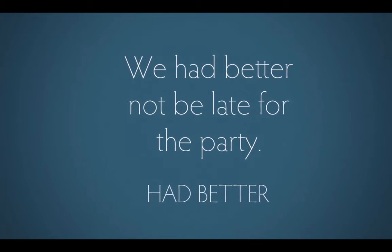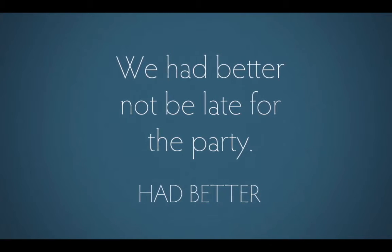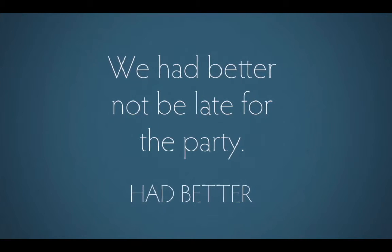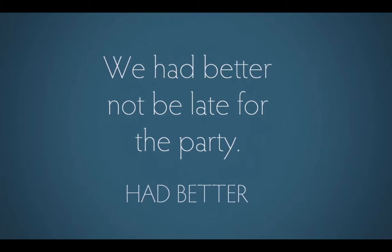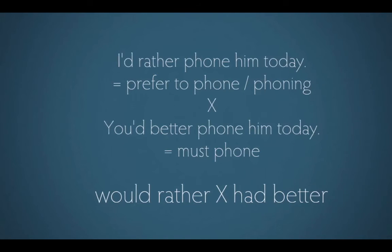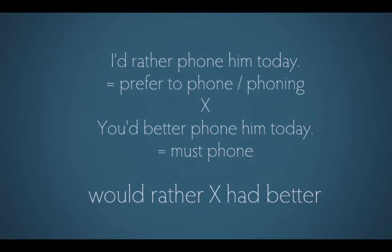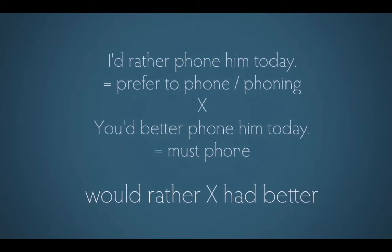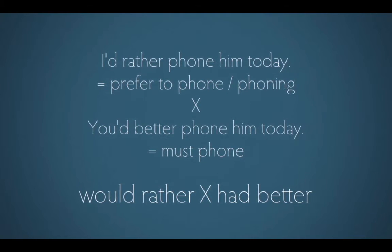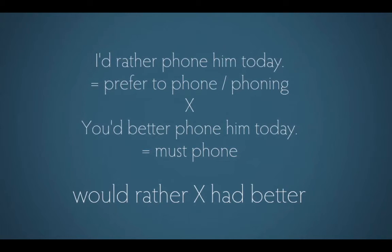Have you ever heard of had better? It is used to suggest necessary action. It is slightly threatening in tone, more urgent than should or ought to. The point here is the contraction. Despite the fact that would rather and had better are not exact synonyms, many students get confused and make the wrong use of these verbs.